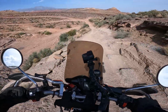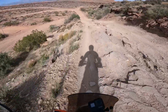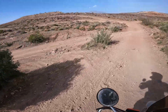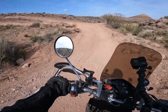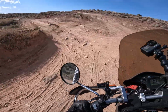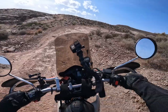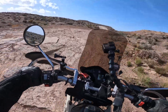Alright, so this is the little section here. It's not really too intimidating, but I needed to get past this. There we go. See, this is another thing. This bike is just nice and nimble, torquey in first, confidence inspiring, and going down stuff like that. There you have it, man. And then you can just tractor up this stuff. You're all good, man.